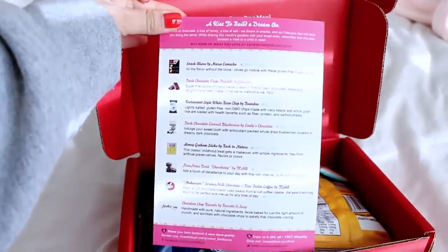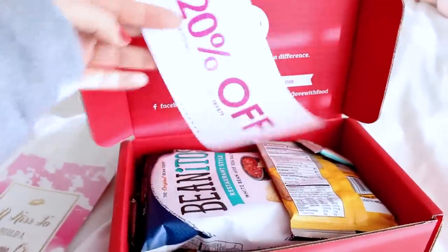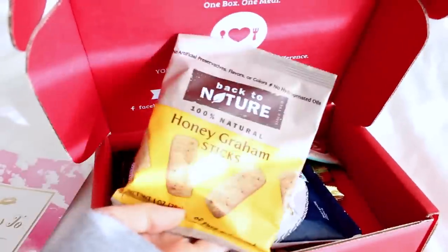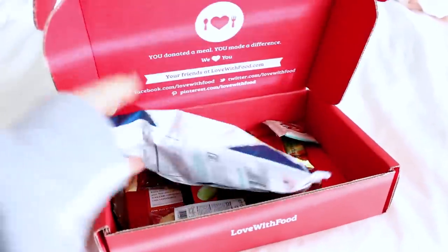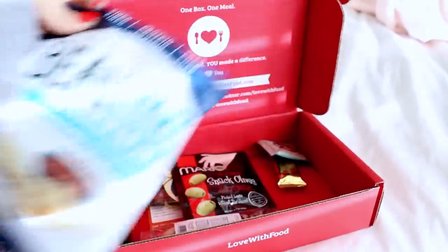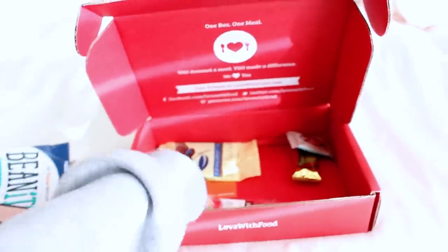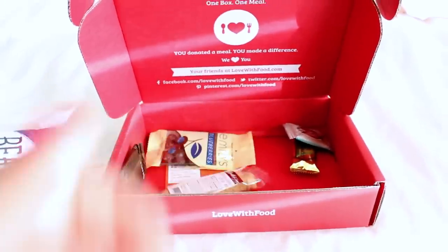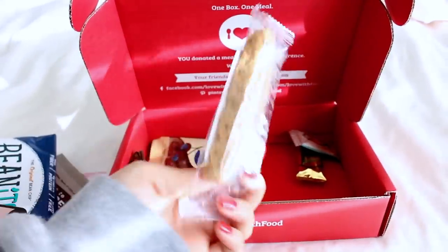It's organic, no GMOs. I don't know if it's necessarily healthy because there's chocolate and things, but if you're going to munch, maybe it's better to munch on something organic, obviously. So there's olives and chips, and my favorite is chocolate. They have a bunch of chocolate bars, so I think it'll be interesting.